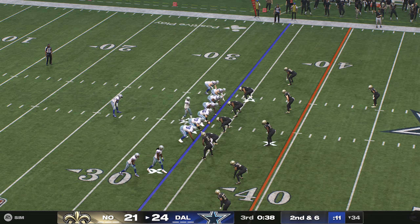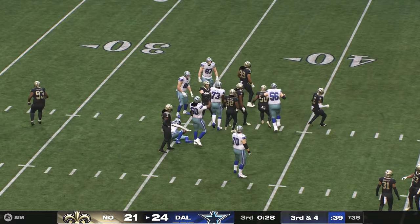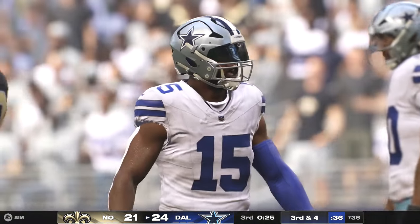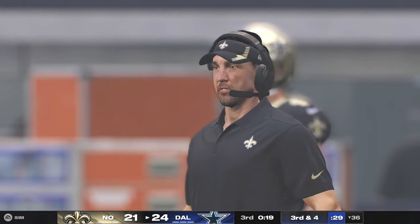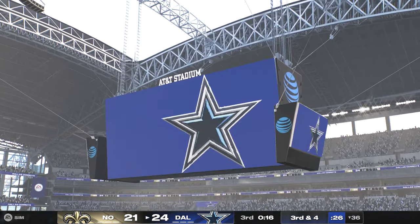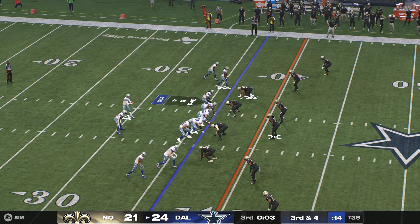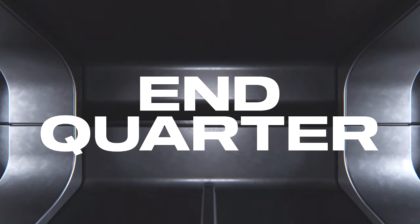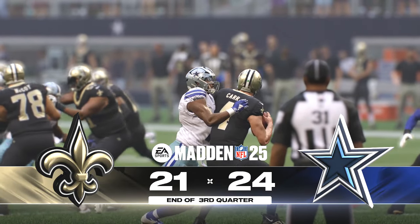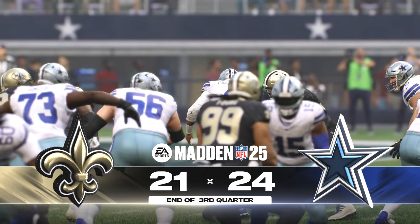Here's a second and 6. They'll stick with Elliott. Here's a third down and 4. So, 3 quarters now in the books. We'll return with more after this. This is the NFL on EA Sports.